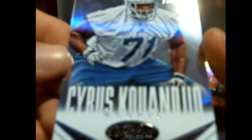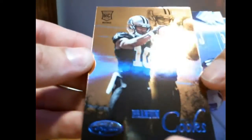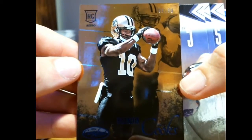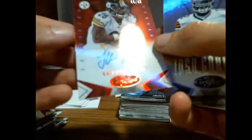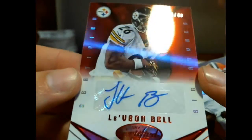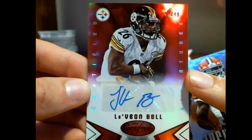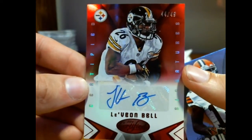Cyrus something at a 999 for the Bills. Julio Jones at a 99. Brandon Cooks for the Saints. Alright. Oh, alright. Le'Veon Bell out of 49 for the Steelers. Nice. Nice hit for the Steelers. Le'Veon Bell out of 49.